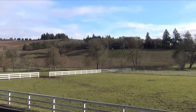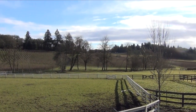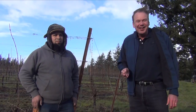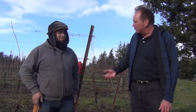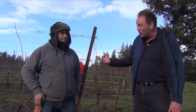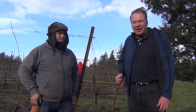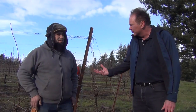Zenith is about an 83-acre property, and this is one of our prime blocks. It goes to Adelsheim Vineyard. We're very proud of the wine they make at $105 a bottle, and I'd like to introduce my friend and partner, Pedro Martinez. Pedro has been here since he was 16 years old, so he has a lot of experience with this vineyard and really manages the crew and does a great job for us.